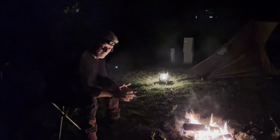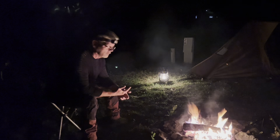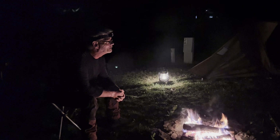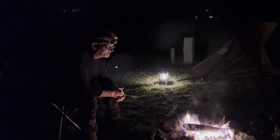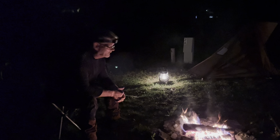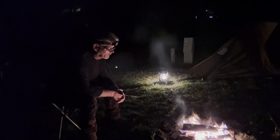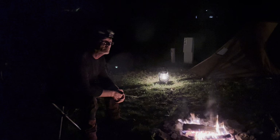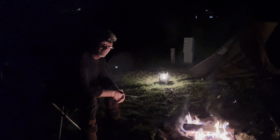Fire, can't make up its mind what it wants to do. Blow into the forest, burn down my fine tent. That's why I'm keeping it low. It's funny. I used to do this all the time. Never had a camera. Just sat in silence. Enjoyed every camp. Now I could share them. It's fun.